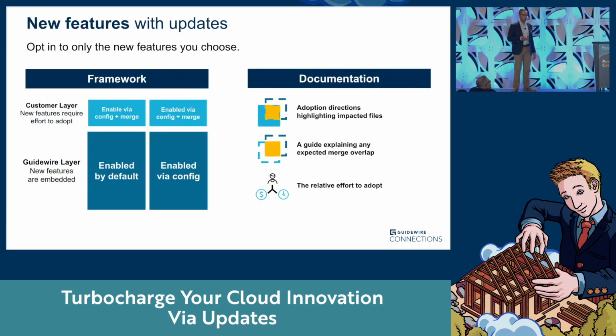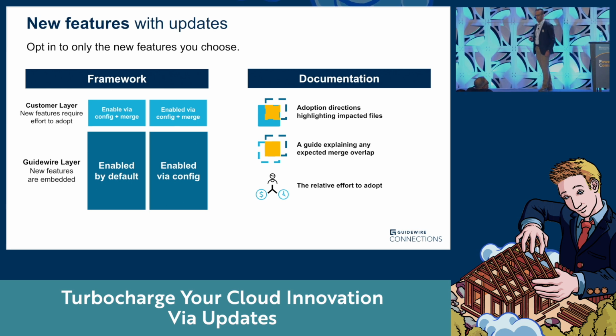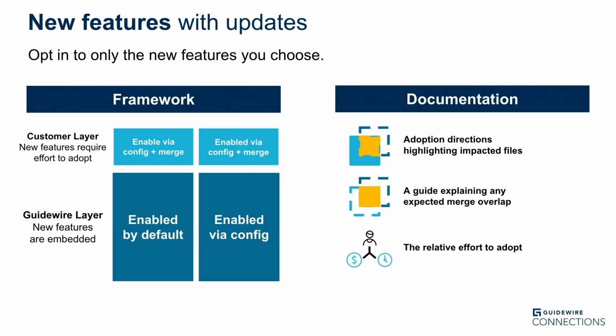And many customers will ask about new features during updates. This diagram depicted shows and explains how new features are made available and enabled during an update process, and it has been effective since the Flen release. It's important to note that irrespective of system behaviors being changed, the customer layer is entirely preserved, and no new features are added to the customer layer during an update process.